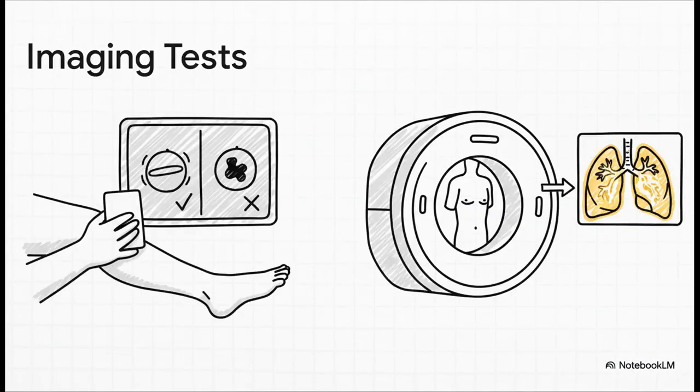All right, so if the risk is high or the D-dimer is positive, it's time to get a picture and actually see the clot. For a DVT in the leg, they'll use an ultrasound. The technician basically pushes on the vein. If it doesn't compress, there's a clot inside. For a PE in the lungs, the go-to test is a special kind of CT scan that makes the clot light up on the screen.